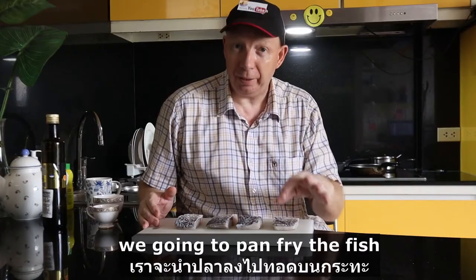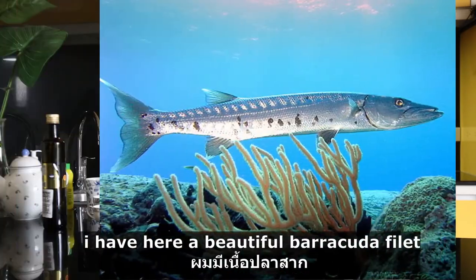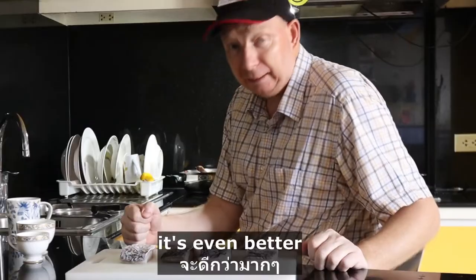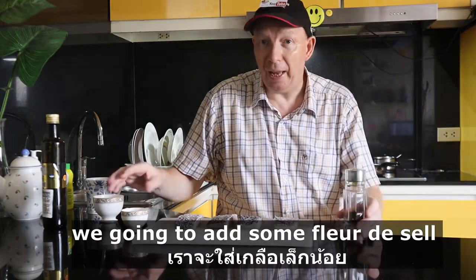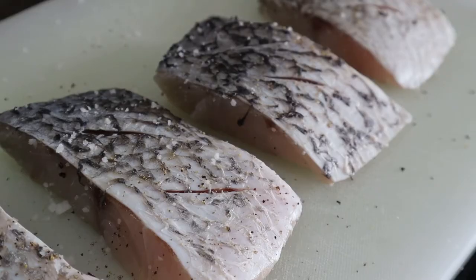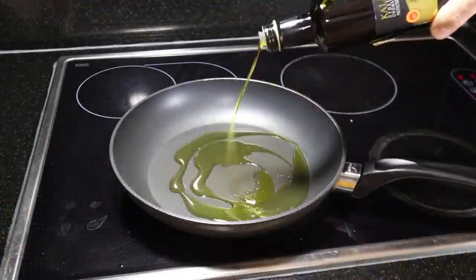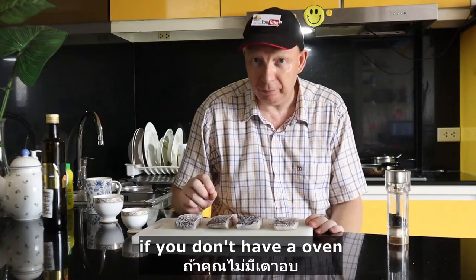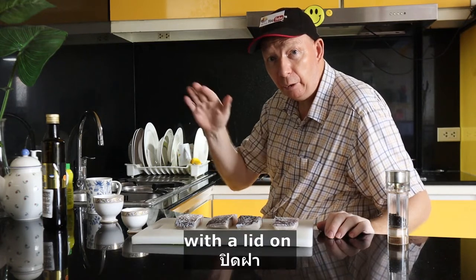We're gonna pan fry the fish on the skin only. I have here a beautiful barracuda fillet. If you have fresh cod fillet, it's even better. You can do it with salmon as well, also beautiful. We're gonna add some fleur de sel, black pepper, with olive oil in the pan and in the oven. If you don't have an oven, no problem, you just keep them in the pan with a lid on.